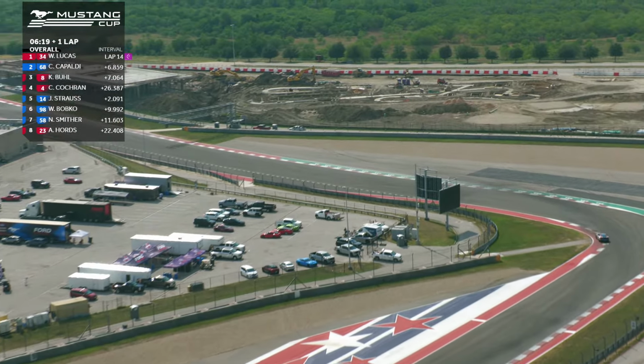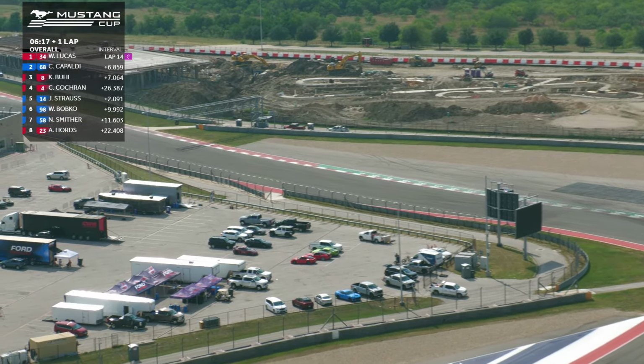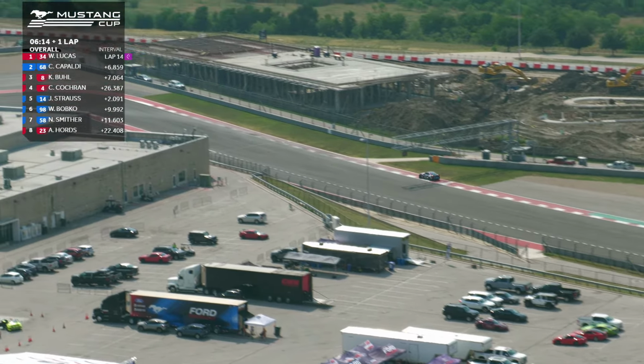Did you mean to say the fenders come off when you're at that track? The fenders come out, the elbows, they kind of get out a little bit more.